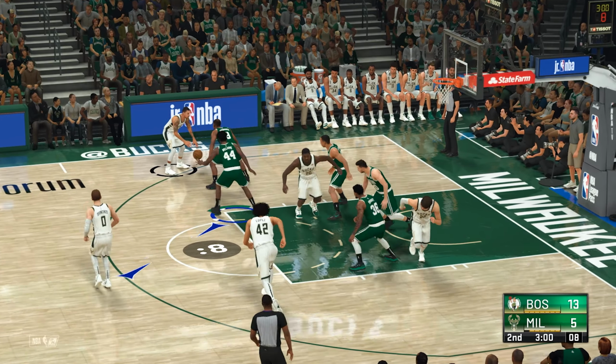Now a timeout called by Boston. They're trailing by 3. There's 1:17 left to play in the first overtime. That's going to be over and back. Not watching for the line that time. After committing a turnover like that, you're just praying the game doesn't come down to the last possession. You'll remember that one.